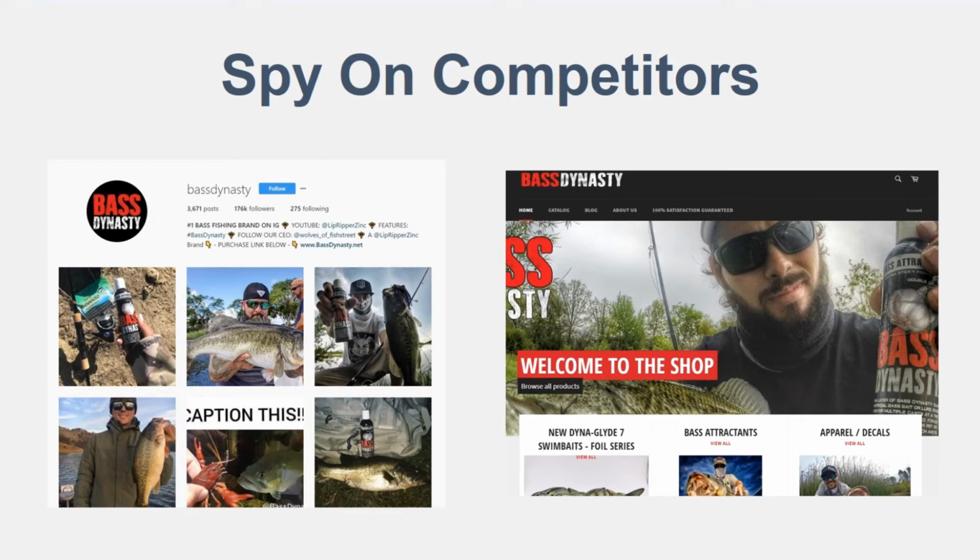They may be doing other tactics as well, such as Instagram influencer pages, but this is just a basic outline of how to spy on competitors: search for them on Instagram, find them, see what's working for them, see what they're selling on their store, see what kind of posts they're making on their page to see, this type of post works good for my niche.